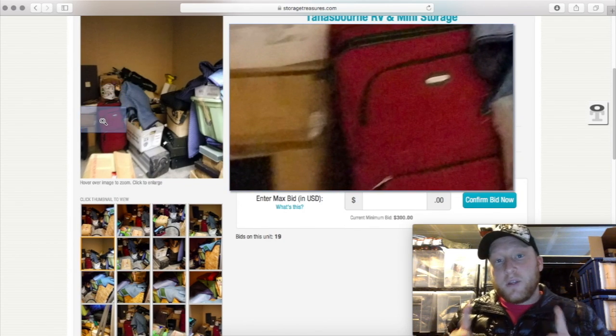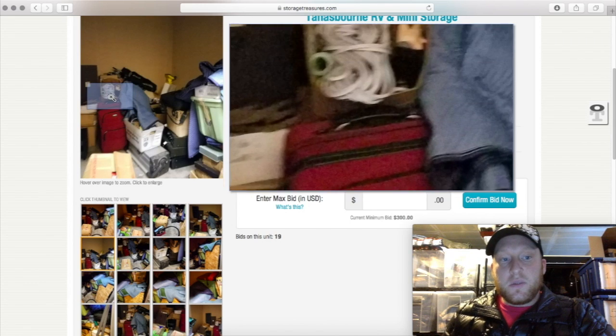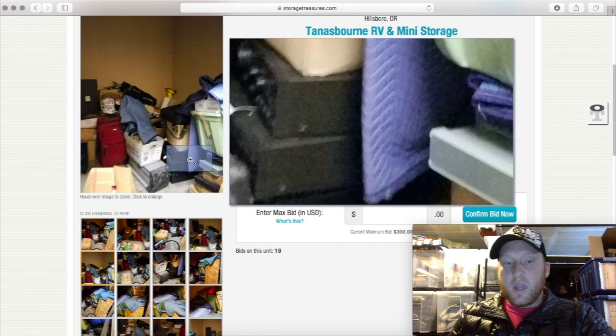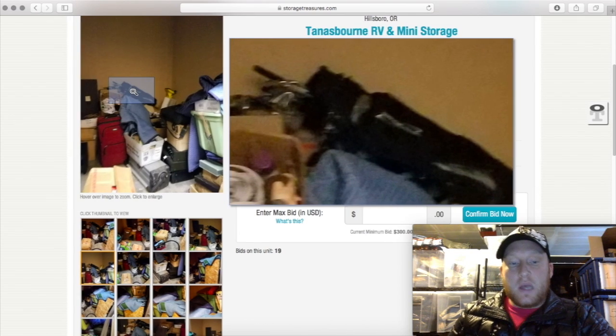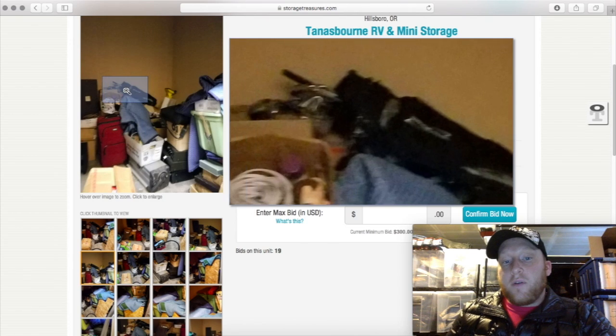Now, a good thing too, guys, is when you buy storage units or you buy anything in bulk, make sure you keep those receipts from Goodwill so you can use them as tax write-offs. Because a lot of the stuff I would then take to Goodwill and use as a tax write-off. Now, one thing I like about this unit personally is there's no mattresses, so I don't have to dispose of those big mattresses. Another thing that I like is there are golf clubs back there.